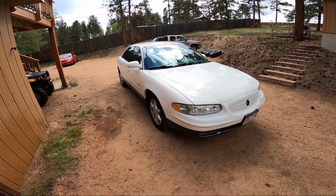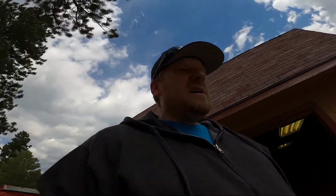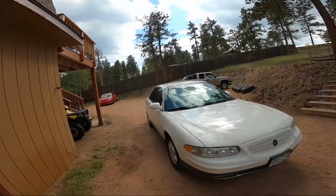Specifically, this is a 2001 Buick Regal Grand Sport. If you're familiar with these cars, they're supercharged V6, 3.8 liter. It's a front-wheel drive car. It's probably about, I don't know, 3,500 pounds. I didn't buy it as a daily driver. Didn't buy it as a weekend cruiser. Bought it for something different.